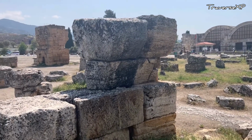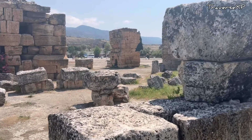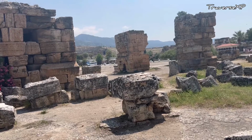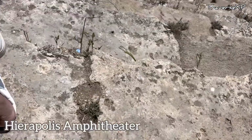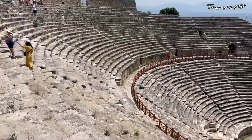Our exploration continued with a visit to Hierapolis, an ancient Greco-Roman city built on top of the hill. Walking through the ruins and imagining the bustling city life that once existed here was a fascinating experience. The Hierapolis amphitheater is particularly impressive, offering stunning views of the surrounding landscape.